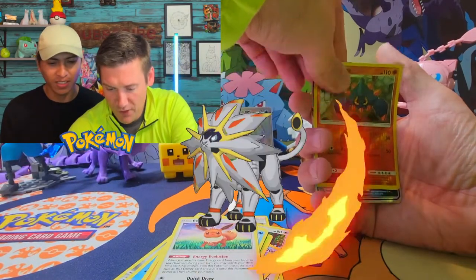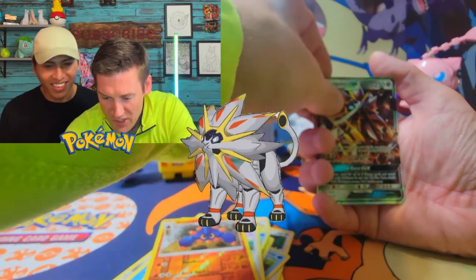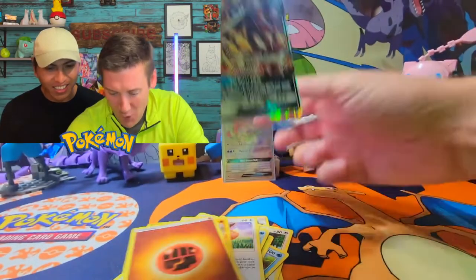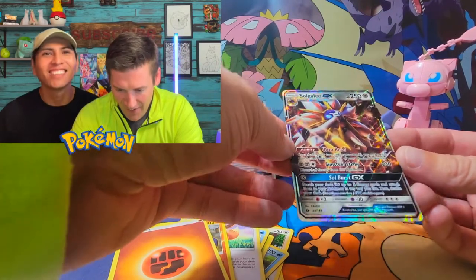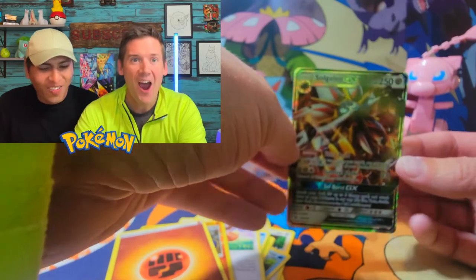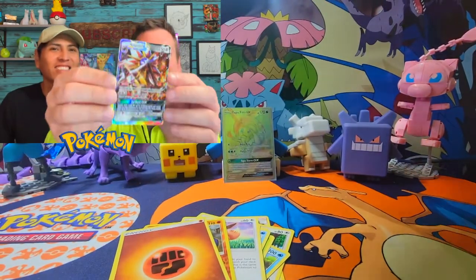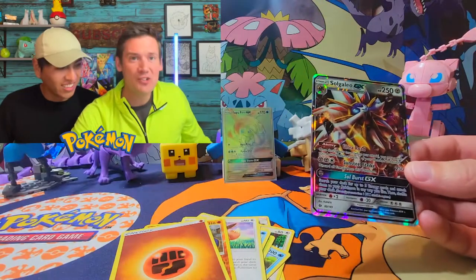Boldore for the reverse. No way. So Galarian GX, are you kidding me? No freaking way. Oh my god. Wow, look at that card. Oh my god. Two hits in a row, you've got it. Oh my god, these Costco tins have the cards.